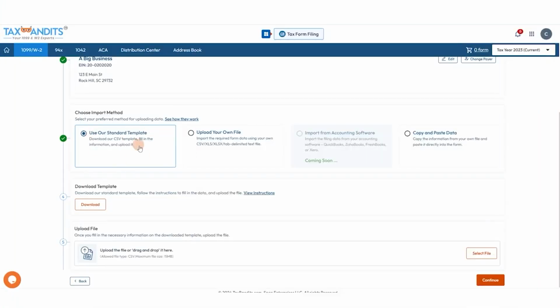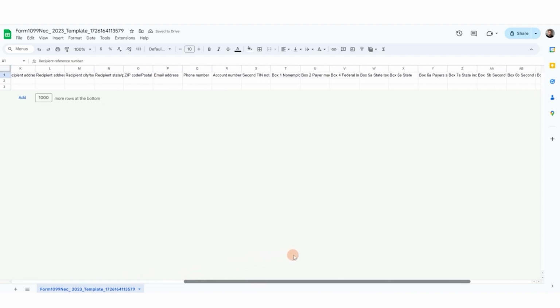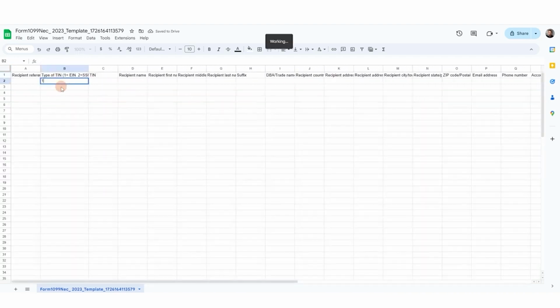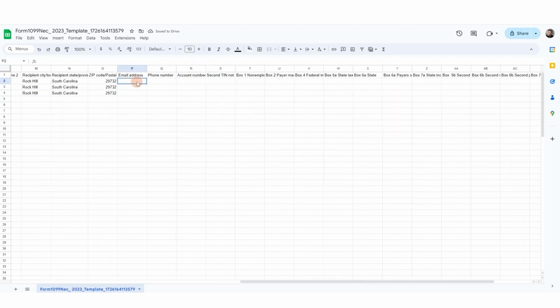I'm going to start by showing you the TaxBandits template. So we'll download it and open it up. And now we'll need to go through and fill out all of this information all the way down for all of the recipients. So we'll start with our type of TIN, TIN number, the recipient name, and then their address information. Then we recommend adding their email address so that you can easily share recipient copies via our online access portal. You can add their phone number, account number, and more.